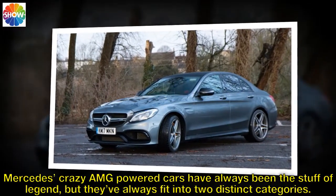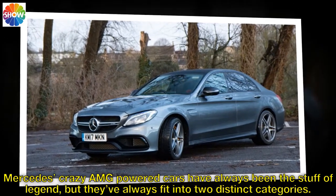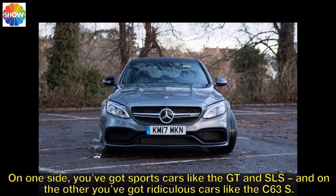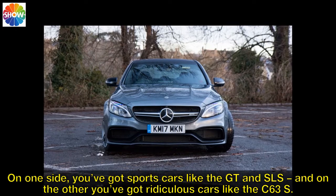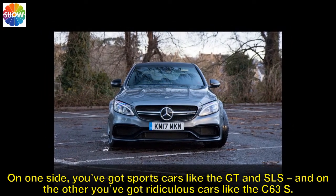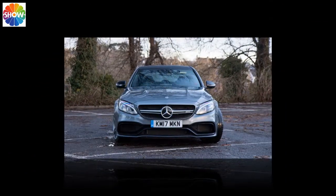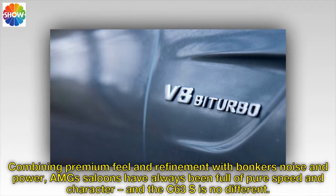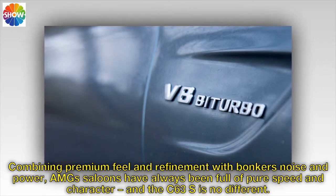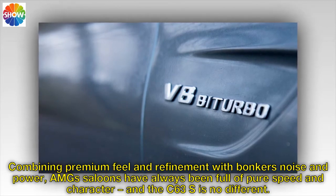Mercedes' crazy AMG-powered cars have always been the stuff of legend, but they've always fit into two distinct categories. On one side, you've got sports cars like the GT and SLS, and on the other you've got ridiculous cars like the C63 S. Combining premium feel and refinement with bonkers noise and power, AMG's saloons have always been full of pure speed and character, and the C63 S is no different.